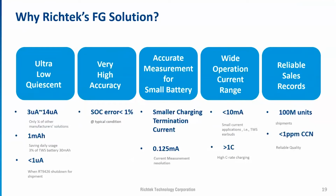I believe you might also wonder why to use Richtek's fuel gauge solutions. Here are some key features of our fuel gauge. First, it has ultra-low power consumption and ultra-high precision. The accuracy of SOC error is within plus or minus 1%. For small capacity batteries, it can also provide very accurate measurement. The current measurement resolution is 0.125 milliamp. It supports a very wide range of charging current from 10 milliamp to more than 1C.